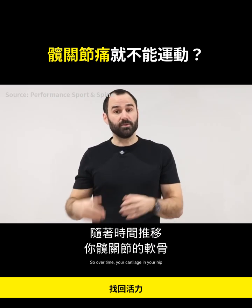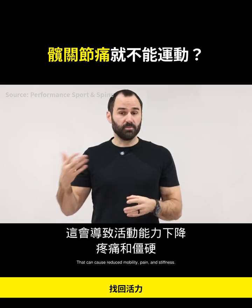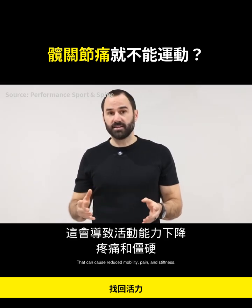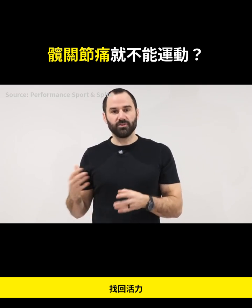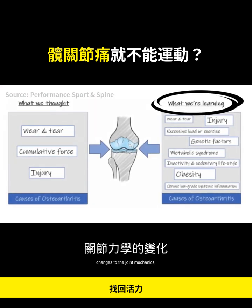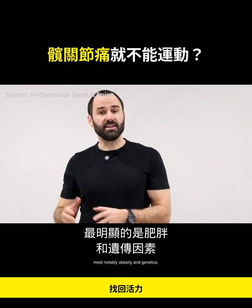Over time, the cartilage in your hip is going to wear down a little bit. That can cause reduced mobility, pain, and stiffness. But this breaking down is more than just biomechanical. It involves other things like inflammation, changes to the joint mechanics, and changes to the tissues themselves. There are also systemic factors at play, most notably obesity and genetics.